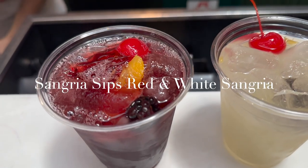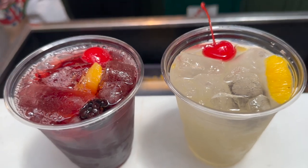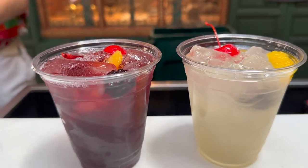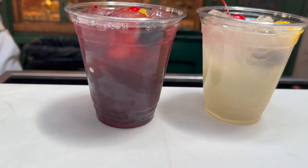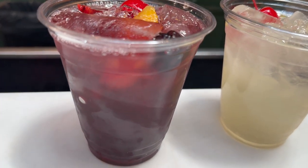So we're in Morocco. We went to the to-go bar at Spice Table. There are two different sangrias in Morocco. You can go into Spice Table, which has a to-go area so you don't have to wait in line. Or you can go to the back of the pavilion at Sangria Sips, where you can only get it for two people. So it's two 8-ounce glasses, and you can do both flavors, but you cannot get a single. You can get two of the red, two of the white, or one of each, but you have to get two glasses.